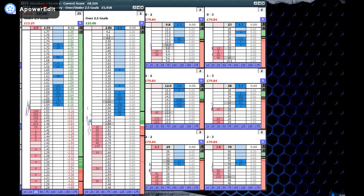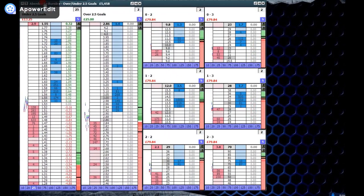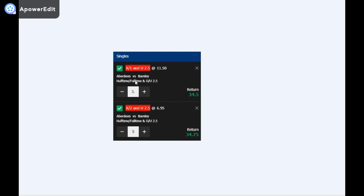And what I've also done is I've laid, computer's running a bit slow today, the under 2.5 goals for £25. This is a small stake trade. Not risk free, but getting that 0-0 helps. And that's all I've done at the moment on here. I'll just get my bookmaker stuff up. Earlier on I dutched the draw, home, draw away, and under 2.5. As you can see, £8 in total. So if we get a draw and home win, or a draw and away win, then we end up with roughly £34.